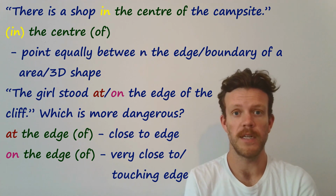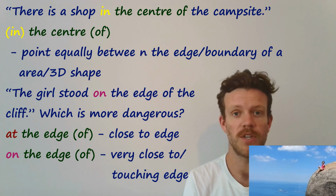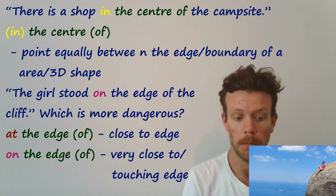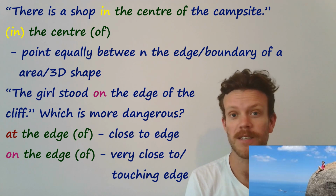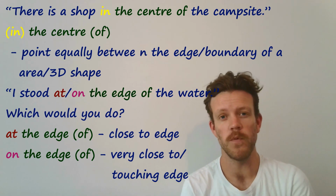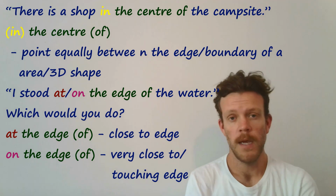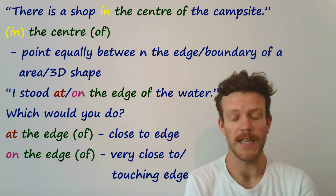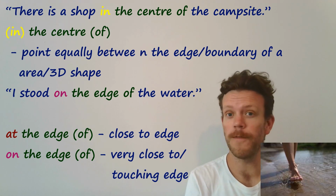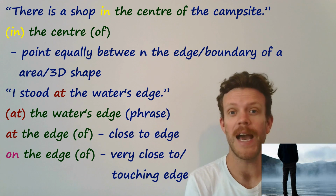And well done if you said she stood on the edge of a cliff is more dangerous. I sometimes stand at the edge of a cliff, enjoy the view, whereas I think most people, if they see people standing on the edge of a cliff, it makes them feel quite nervous. Another question, do you think you would stand at the edge of the water or on the edge of the water at a lake? And well done if you said you generally stand at the edge of the water. If you stand on the edge of the water, you're going to get your feet wet. Here, there's a nice little phrase which sounds quite poetic, at the water's edge.